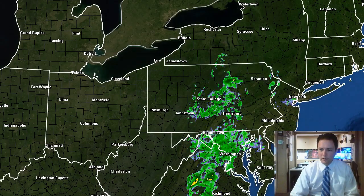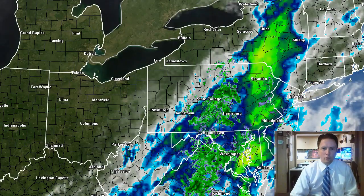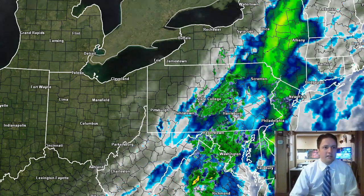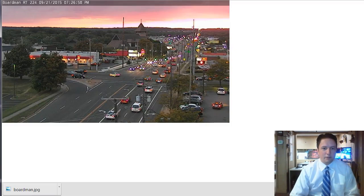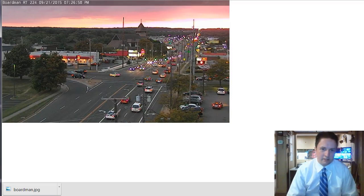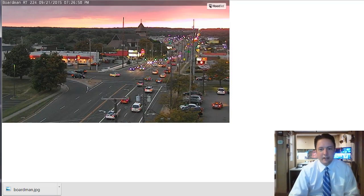Let me actually put up the infrared satellite here because we're losing the visible, of course. And the main cloud shield, of course, is out to the east, but we're just kind of on the back edge of this little bank of clouds right in through here. As I'm recording this right around 7:30, let's take a live look outside here in Boardman. Nice pink-red sky. If you have any great sunset pictures, weatherpics at wfmj.com, or you can send them to me on Facebook and on Twitter.